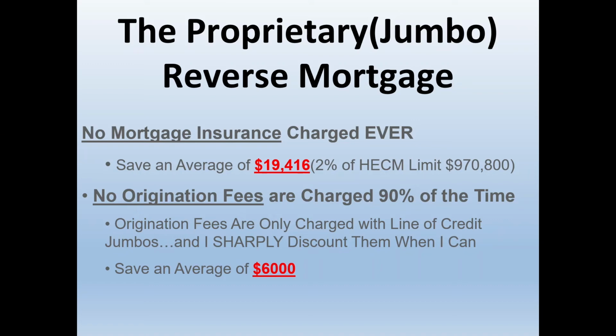Then 90% of the time, we're not charging origination fees either. The only time they can possibly come into play is if it's a line of credit jumbo and you're taking very little money. Then there's probably going to be some sort of an origination fee, but I've got a little control over that, so I can sharply discount the origination fee. So just keep that in the back of your head if you want to do a proprietary line of credit. But really, 90% of the time you're saving $6,000. So that's $25,000 that you're saving. Ho-hum, just a little bit of cash back in your pocket there.